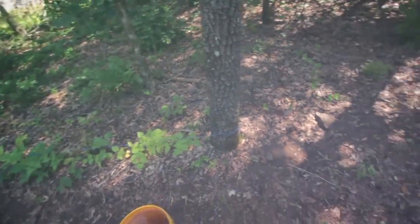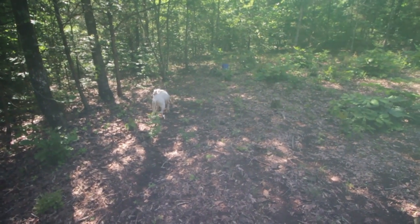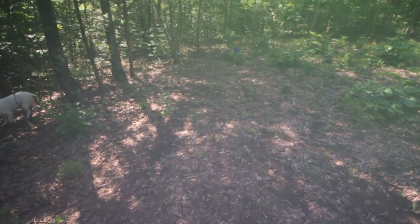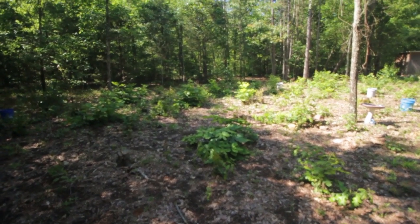Alright, here's the pole beans. This area is where I planted all my corn. Not a single one came up, so I got some more corn to plant, and I need to do that pretty shortly. Alright, taking the camera apart again. Alright, I'm just going to pan the yard real quick.